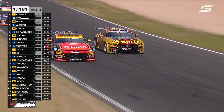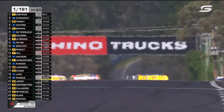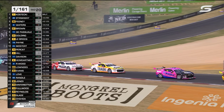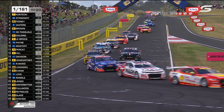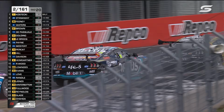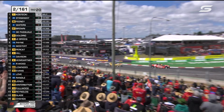And Stanaway straight down the inside. Oh, that's a bold move. Brody saw him, gave him space if he was able to go on with it, but that compromises the line for both of them, and some strife back in the pack forward, having a moment with David Reynolds. And now Stanaway, because of that slower exit that I spoke of, vulnerable to Feeney in that process as Mostert tries to make a move on Payne. We've completed lap 1 of 161 hour order at the moment. Kostecki, Stanaway and Feeney.